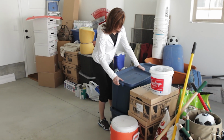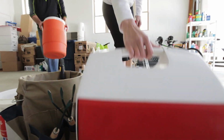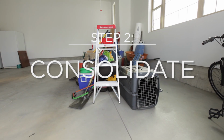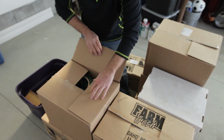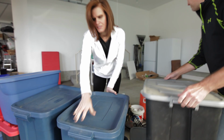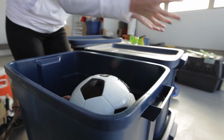Once you have your keep items established, separate your often used from seldom used, and if there's something you don't need, throw it away. Next, it's time to consolidate. Separate everything from your keep pile into boxes, piles, or containers. This process helps reduce stress by grouping all your things together and makes it easy to find all your items.